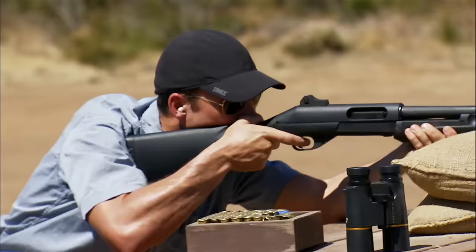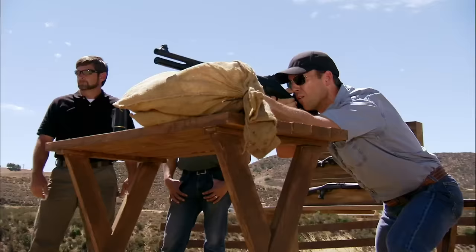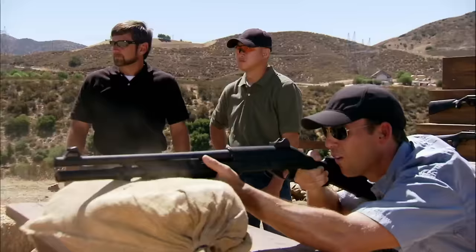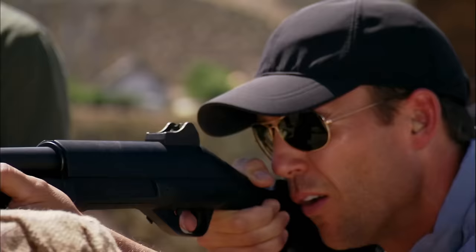Yeah. Me and Colby think alike, right? Yep. I see what you're saying. There you go. Good shot. You having to get the front sight down a little bit? Yeah, it is down. You're right. Well, this thing does pack a wallop, doesn't it?